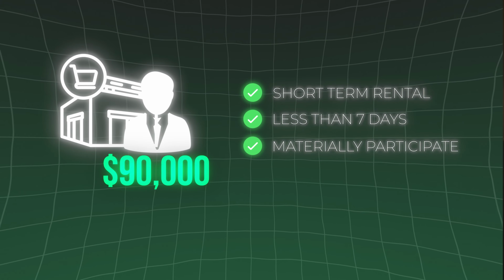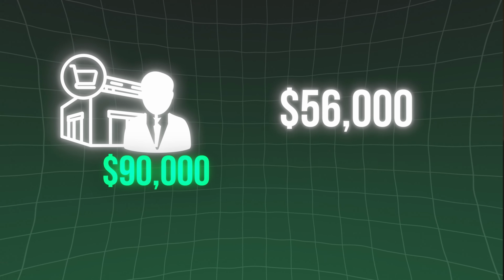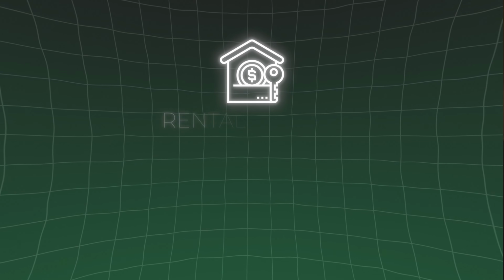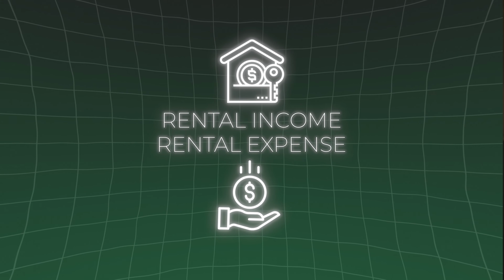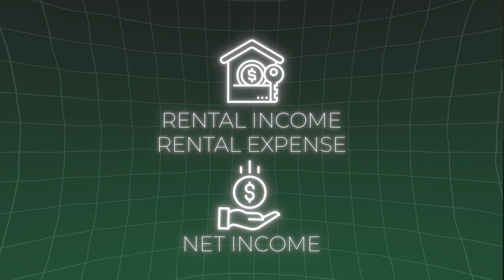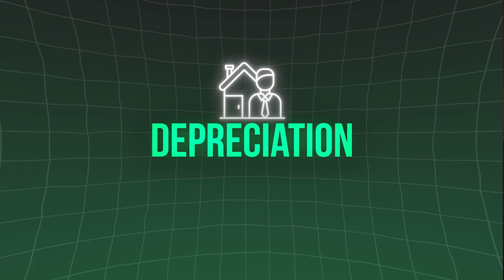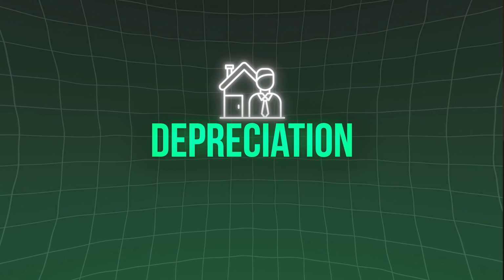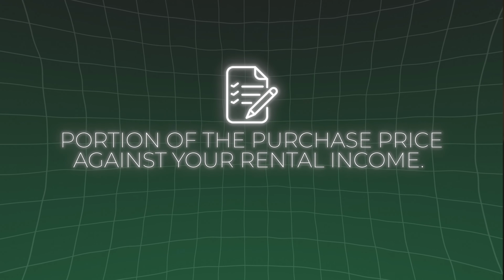Now, they were able to drive, let's say, in this example, we have a $56,000 tax loss. Really quick, which will be in another video, how did we even get to a loss? Well, with a rental property, you're going to have rental income and you're going to have expenses. Typically, after expenses, you'll make a couple hundred to maybe a couple $1,000s of net income. Well, one last expense that you haven't talked about yet is depreciation. Depreciation is the Mac Daddy of real estate investors' tax strategies. And what this allows you to do is write off a portion of the purchase price against your rental income.